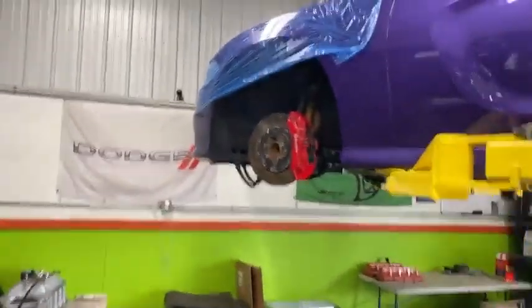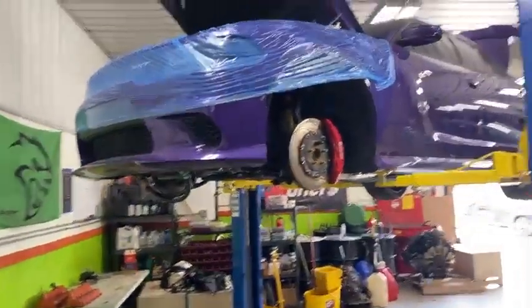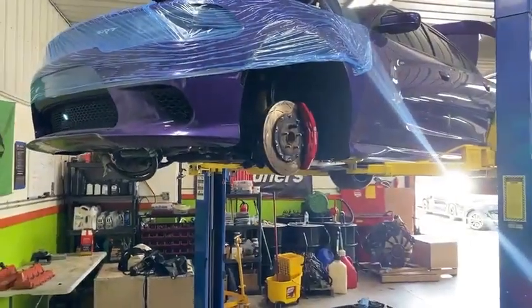So this one hopefully will have some more pretty shortly, but she is getting closer. I don't want to say final stages because there is still some stuff to wrap up on it, but it is a lot closer than you saw it last time. Engine's back in, turbo kit's pretty much all there.